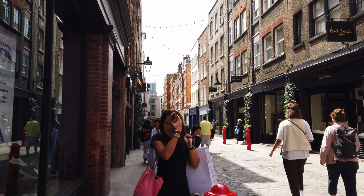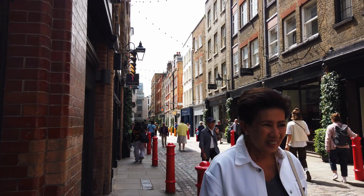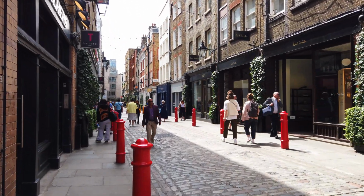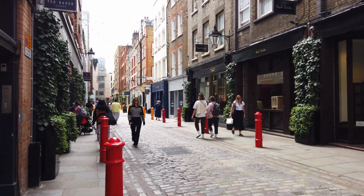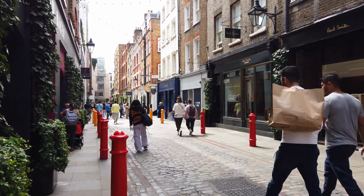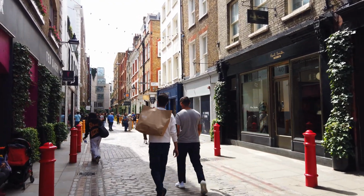So this is Floral Street. It used to be called Hart Street and changed the name in 1895 to reflect the market trade. And there's a lot of trades along here. And it's actually a cul-de-sac. It's actually a dead end along here originally.